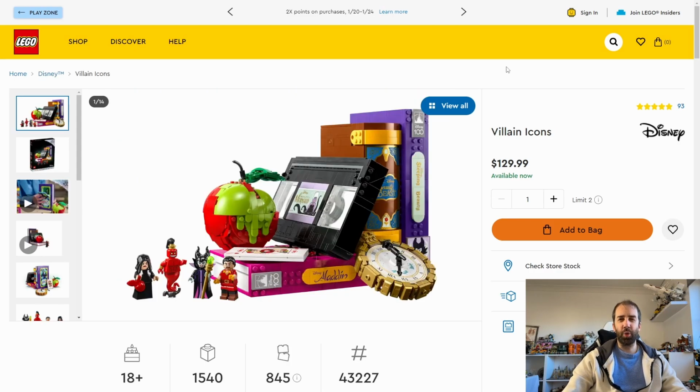One of the Disney sets for 2023 is also retiring, the Disney Villains Icon set. This is outstanding. I think this was arguably the best of the 100th anniversary Disney sets last year. Really cool. I love building mine. Really well priced, I think, for what you get. $130, £125, 1,540 pieces. It's a great fun build. For me, the highlight is the cassette tape. That is just ingenious. I absolutely think that's remarkably clever.